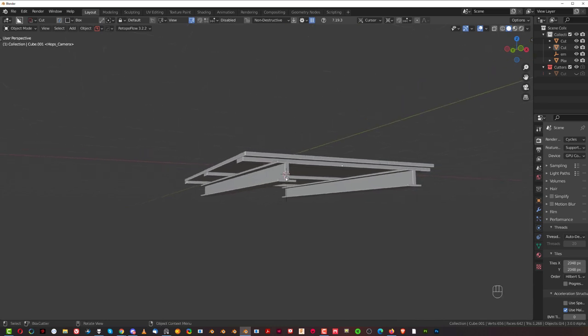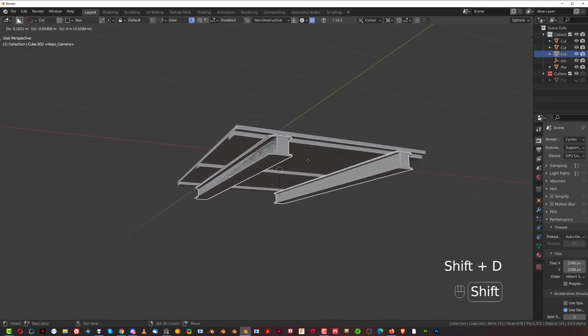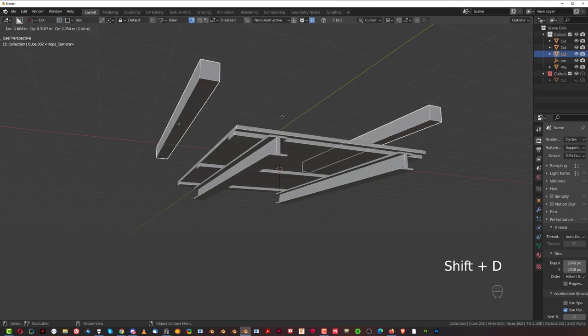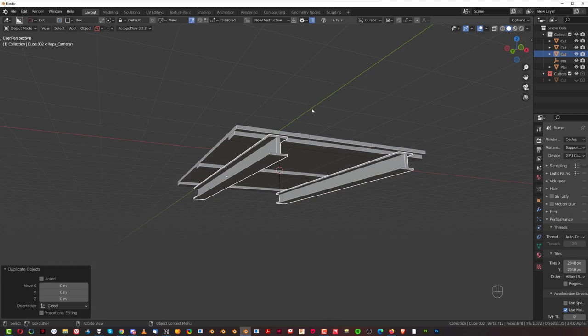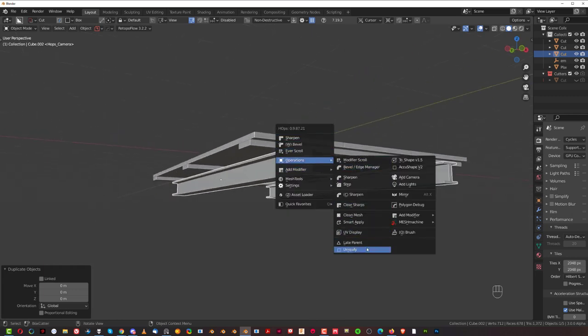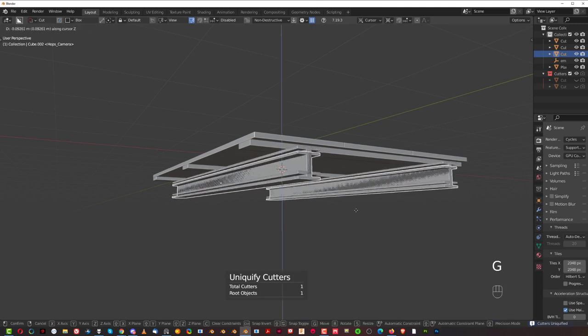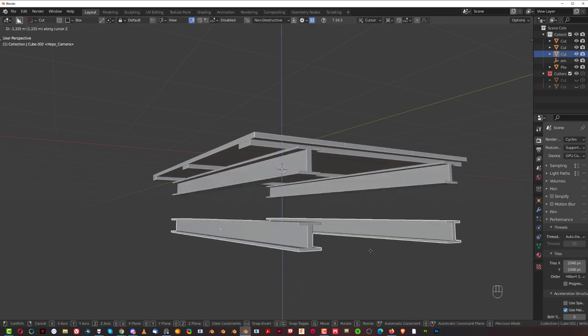So what we can do is grab these and we're going to duplicate them, Shift D. But you see they're losing the cutters, right? Because cutters do not move. So what you need to do is right-click to cancel, press Q, and go to Operations and Uniquify. This will add a unique cutter to this duplication. And duplicate them down and move them somewhere here.